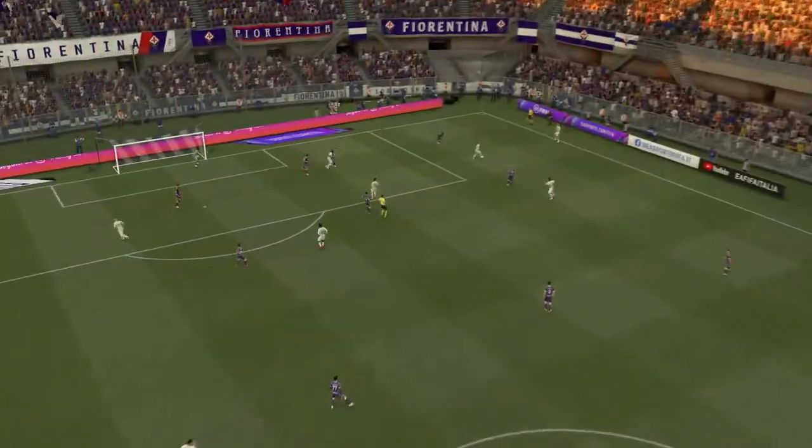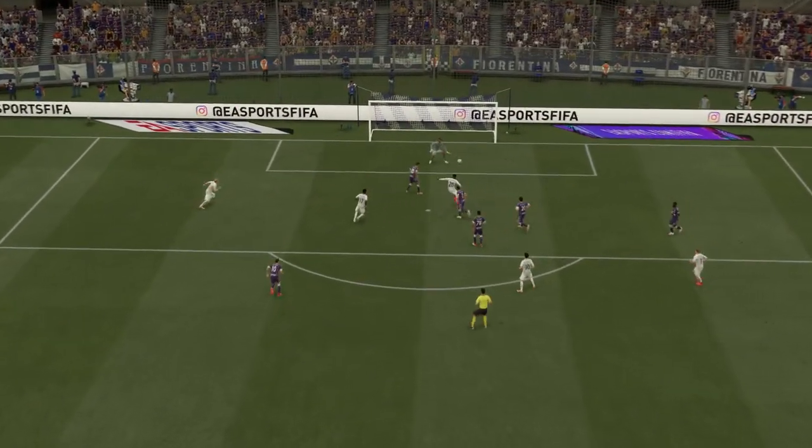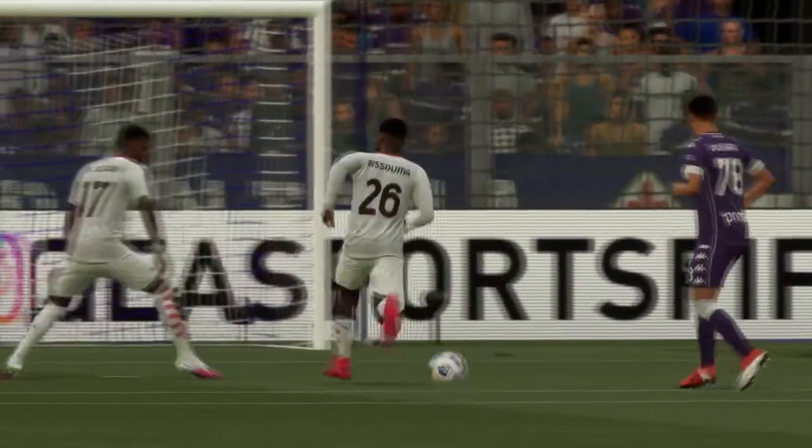Well, here's the goal again, and it's a great ball to put him through. And still with lots to do, he unleashes a very powerful effort. Gave the keeper little chance. Lovely goal that was.